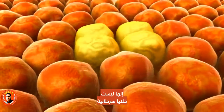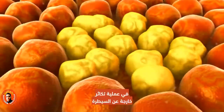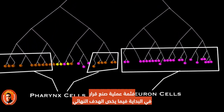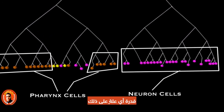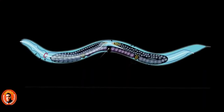This isn't just cancer where you have willy-nilly cells reproducing themselves and, out of control multiplication. No, you have a controlled process of increasing specialization where the first decision is being made with respect to its ultimate target. It defies imagination to conceive of any kind of cause that can do that without knowing where the target is. You've got to know where you're going.